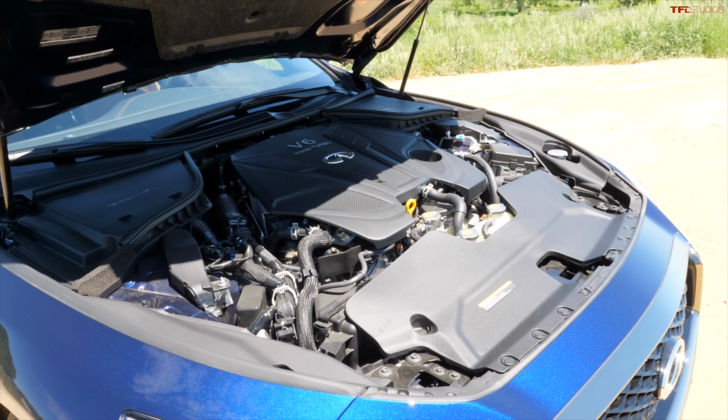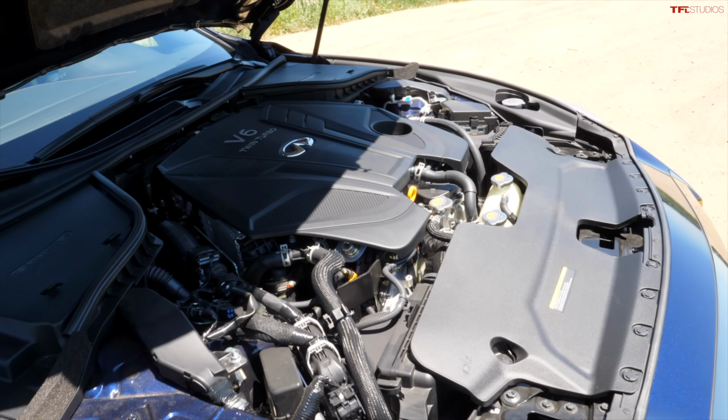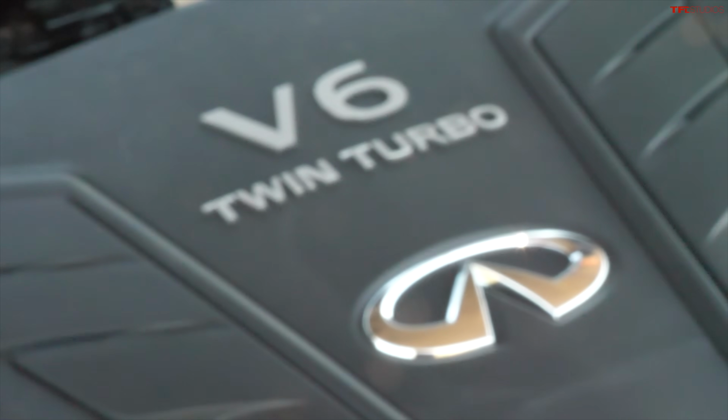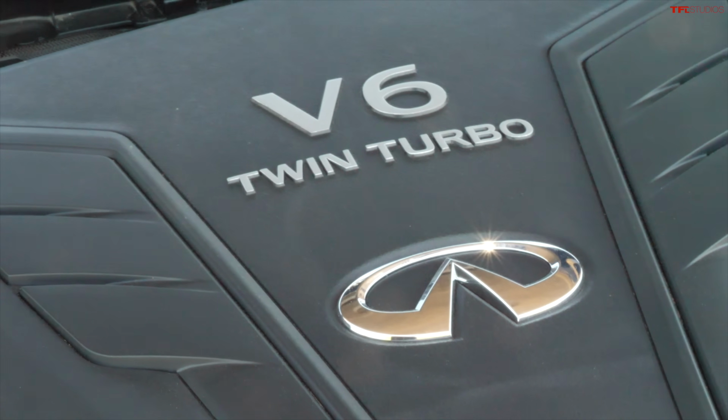What you might be looking at here could be the future. I know, it's a little vague. We have an upcoming Z car, right? It's right around the corner, and rumor has it that this engine, or a version of this VR 3-liter V6, will find its way into that Z car. Nothing's been exactly confirmed yet, but think about it. This puts out 300 horsepower and 295 pound-feet of torque.